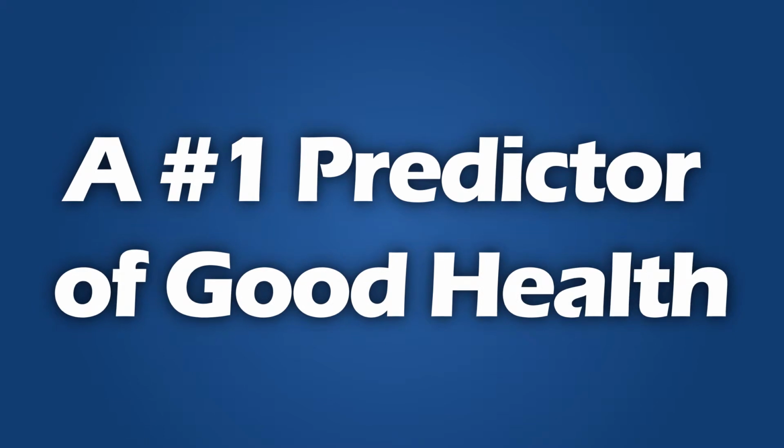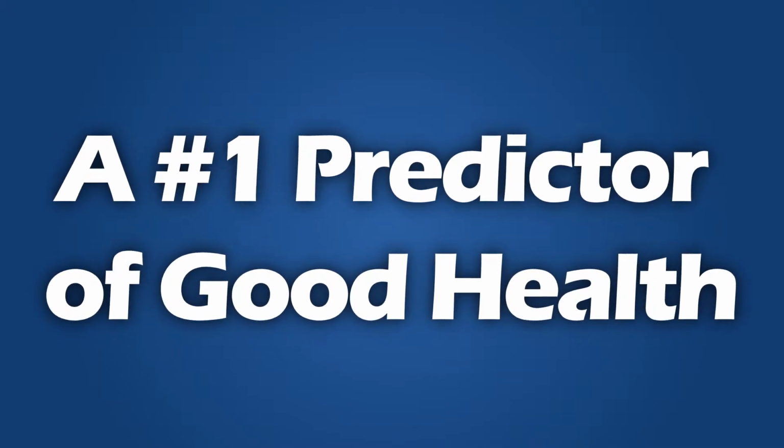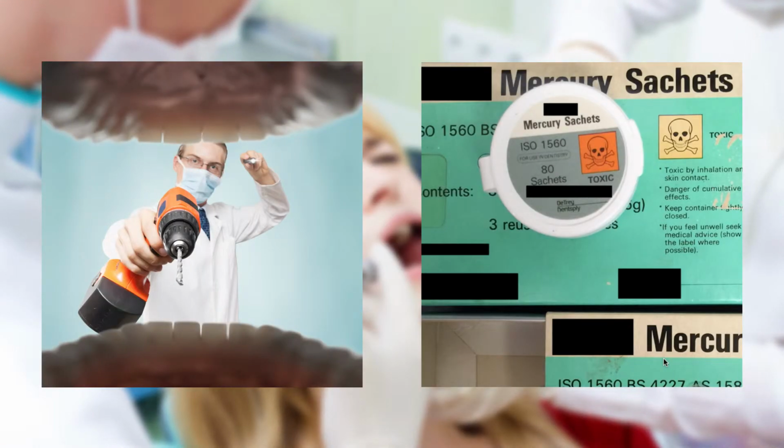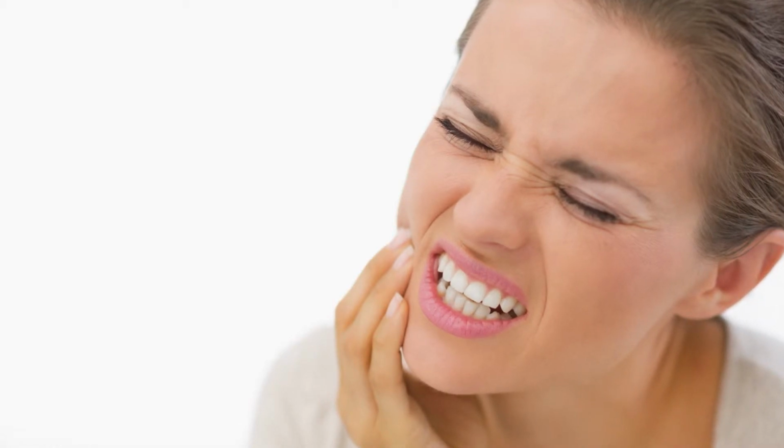There's a tremendous amount of research that's coming out now that's proving how valuable biomimetic dentistry can be for our patients. Your dental health is a number one predictor of overall good health. However, traditional dental practices of drilling teeth and filling them with toxic materials can actually do more harm than good when it comes to treating dental hygiene issues.